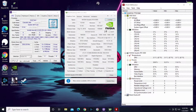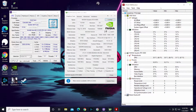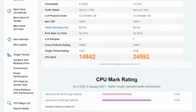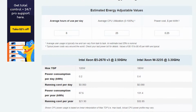To start off, we'll get the hardware stats for the Ultra machine I'm using. We'll be using CPU-Z, GPU-Z, and HWMonitor to get all the stats while the PC is idle, like we did last time on the Boost benchmark. The Intel Xeon W-3235 is a 12-core CPU with 24 threads. It launched in the second quarter of 2019 and has the code name Cascade Lake, with a clock speed of 3300 MHz. Now I compared this processor with the Boost processor on CPUBenchmark.net, and it got a considerably better score, as expected. The only real drawbacks are that it costs a lot more and it needs more power.